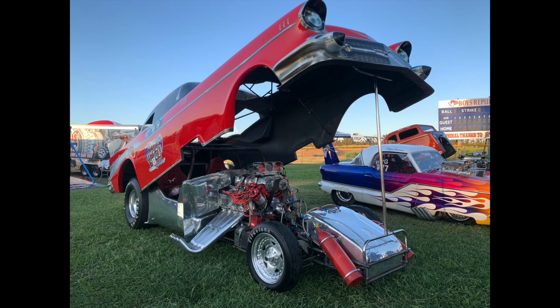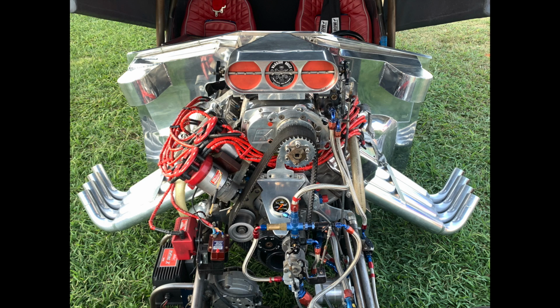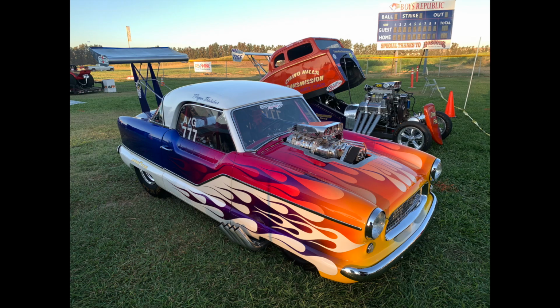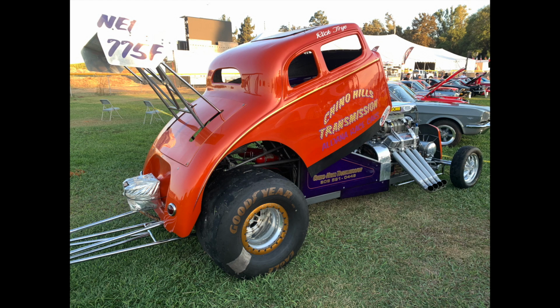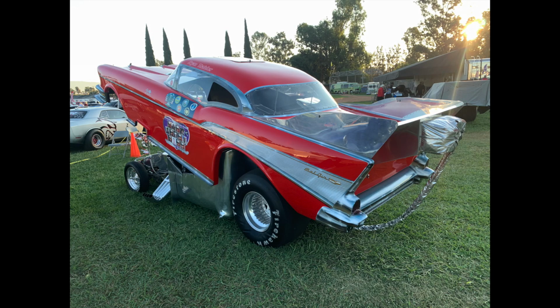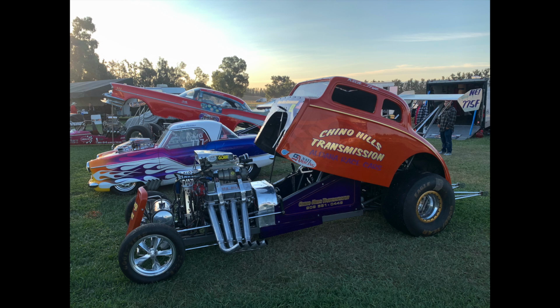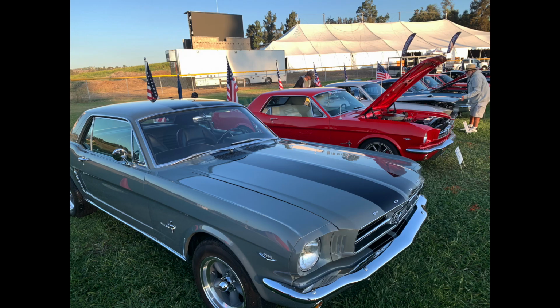The drag race guys even did a demonstration where they pulled one of these drag motors apart completely down to the block and then put it back together and started it up again while the crowd watched. It was really, really fun to see. I love the funny cars. The altereds, all of this stuff was really fun to see.